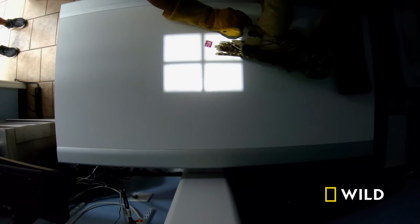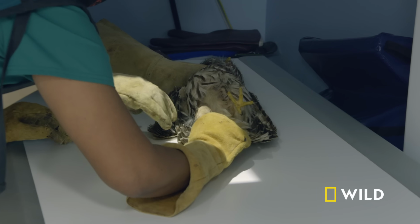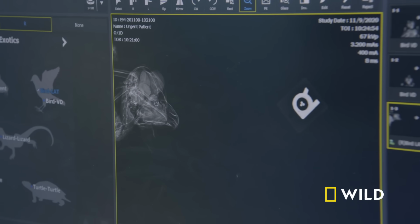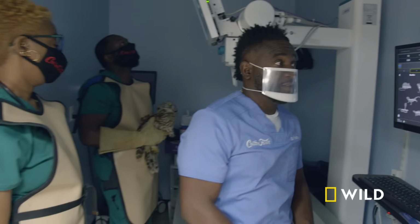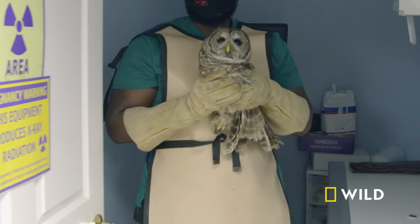We really need to figure out the extent of the damage, because if it's too bad, a rehabber won't take it. And without rehab, this bird won't make it. Got a little pelvic fracture, man. Looking at his skull, there's definitely a crack there, but I'm really worried about a concussion. I mean, he took a shot. At this point, I don't know if this bird gonna live.